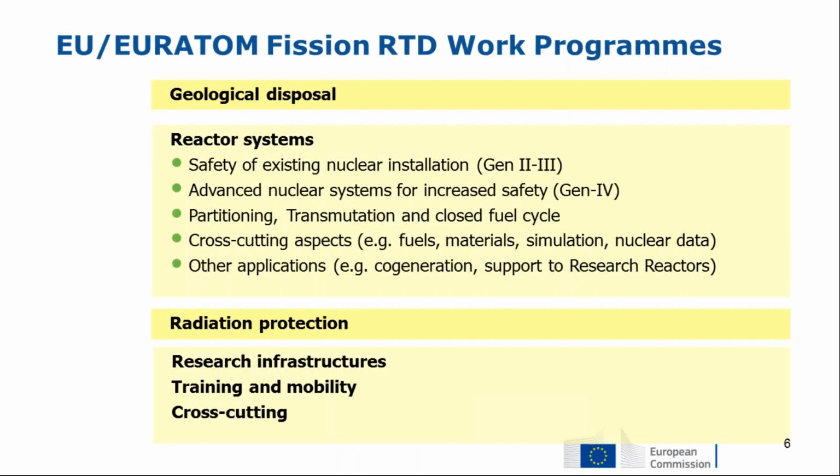Just a few words concerning the details of the EURATOM research fission activities. The proposal has been made in June, covering everything, and one part is related to our activities. And this is more or less in line with what we are doing today and what should be done for the future. A key area is related to waste management and geological disposal. A second one is related to the reactor systems, covering existing nuclear installations, Gen 2, Gen 3, advanced nuclear systems for increased safety, Gen 4, fuel, closing the fuel cycle, activities related to fuel development, like partitioning, transmutation, also cross-cutting activities like material simulation, nuclear data, and other applications of nuclear. So this is another chapter of our activities.